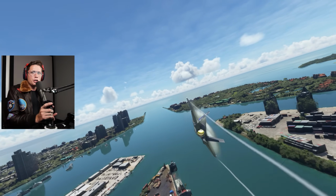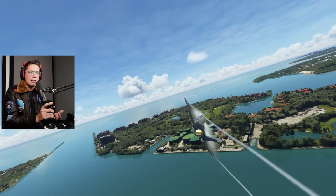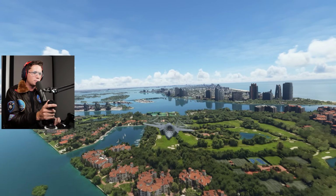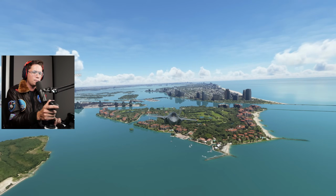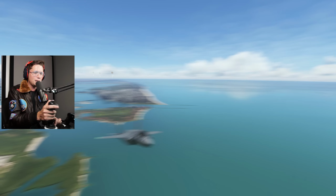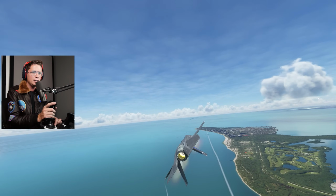So yeah, it's got traditional weapons, and certain variants have Gatling guns and things like that. We know about that. By the way, that right there that we just passed over, that's the richest zip code in America. You can only get there on a ferry. Pretty sick, right? Maybe we can do another little pass around it.